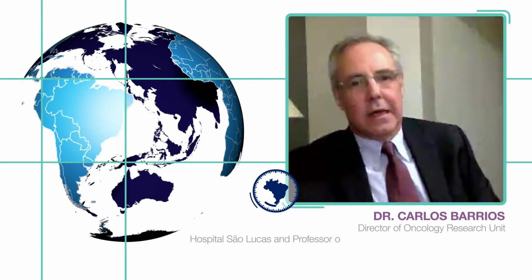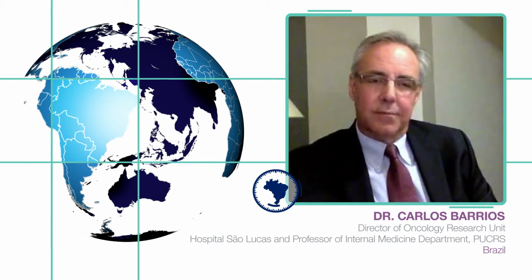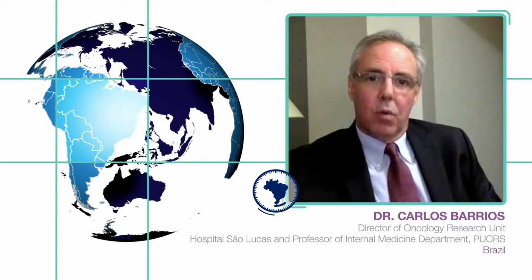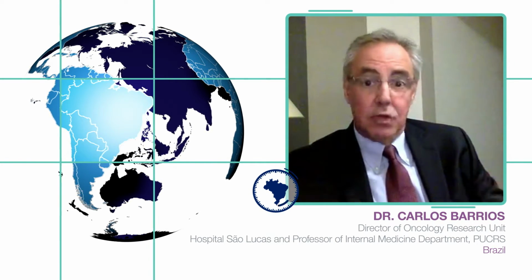Cancer is a disease that can affect many organs, and in the case of the kidney, it can present in two different ways. It can present localized in the kidney, and it can present as an advanced disease where it compromises different organs and different sites outside of the kidney.